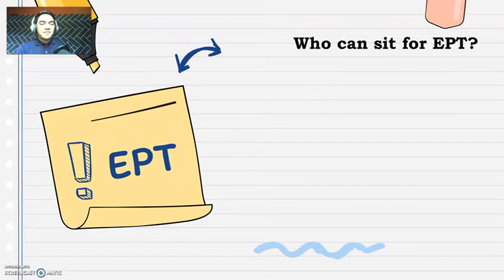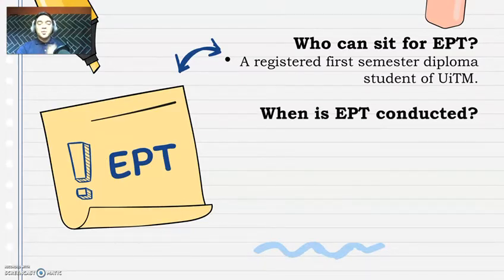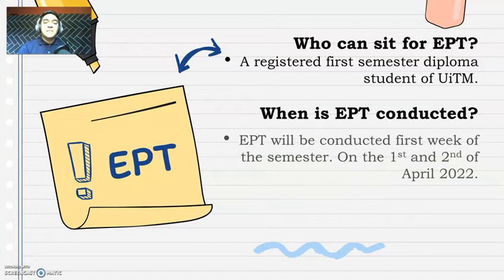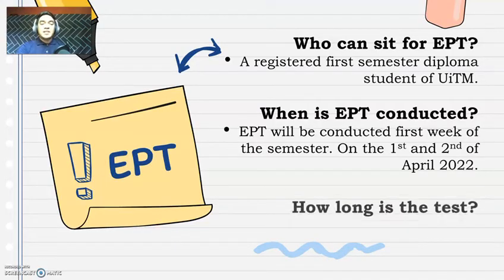Okay, and who can sit for EPT? A registered first semester diploma student of UiTM can sit for EPT as long as you are registered in UiTM. As long as you are taking diploma in UiTM, you can sit for EPT. Okay, so when is EPT conducted? EPT will be conducted in the first week of the semester, on the 1st and 2nd of April 2022.